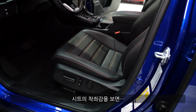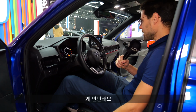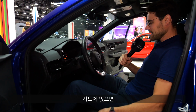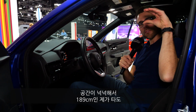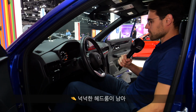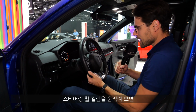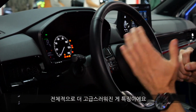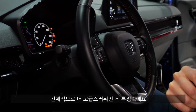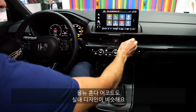But from the seat ergonomics, let's take a look right here. Yeah, it's actually fairly comfortable. So here, seating position, it's actually also quite large inside, 1.89 meters or 6'2". You still have enough headroom left, so it already feels like a grown-up SUV indeed. And steering wheel up and down, in and out, a very smooth process. The whole cabin feels more upmarket now. New interior, I really love that, and it's similar to the all-new Honda Accord.